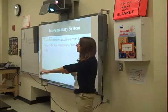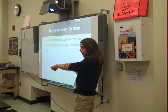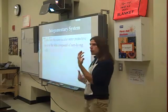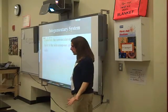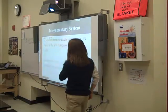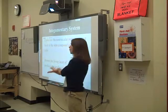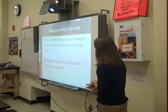And has anyone ever gotten a light scrape where you rub against something and it leaves white marks? Right, doesn't bleed, right? That means you've damaged your epidermis, but not the lower parts of your skin. And within an hour or two, you don't even notice it anymore most of the time. Right, next up in orange, so using your orange colored pencil, we're going to go down to the dermis, which is the living layer of the skin.